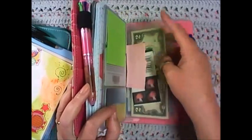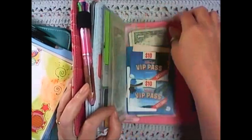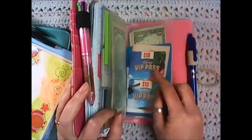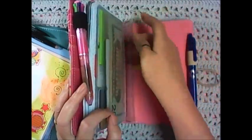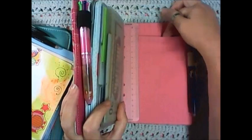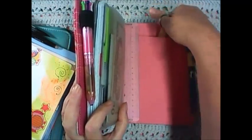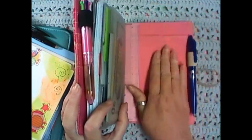Then stamps and whatnot here in this top-loading envelope. And then another top-loading envelope with cash and some gift cards. And in the back here, it came with a notepad, but I pulled it out because I didn't want the bulk in here, but you can stick receipts or anything else in there. I don't have anything in there right now.